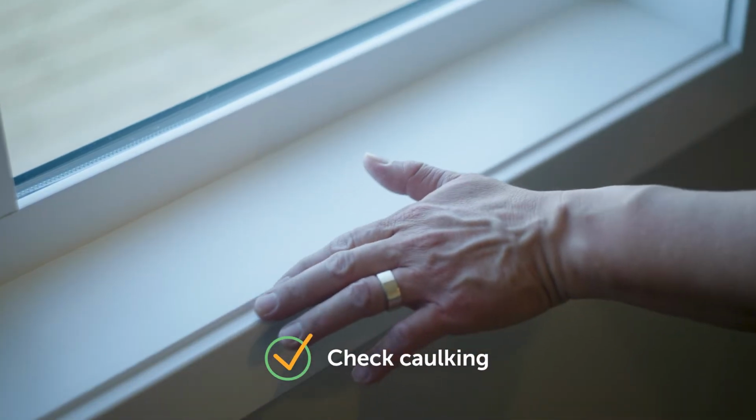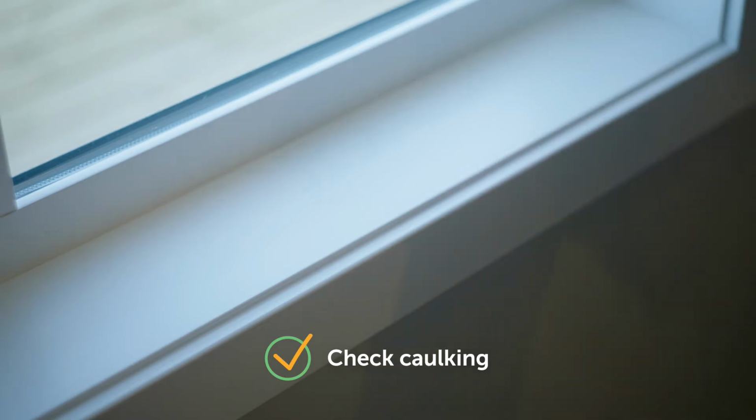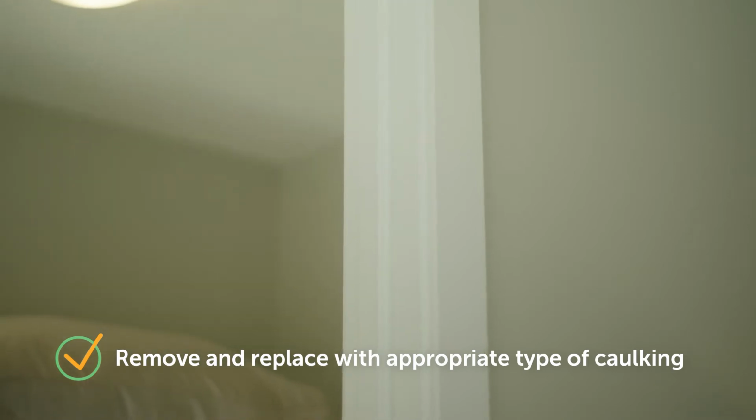Let's start with the inside of your home. Check caulking for security, cracking, detachment, and signs of water or air penetration. Remove and replace with appropriate type of caulking if necessary.